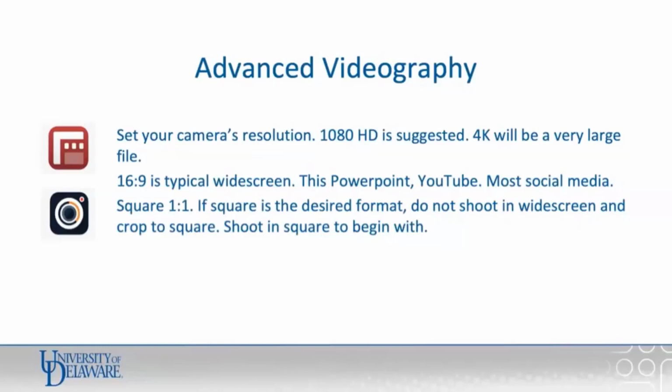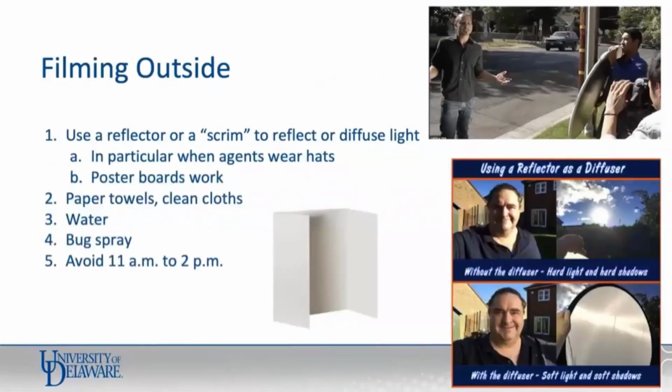You want to shoot that way to begin with, because what you don't want to happen is you shoot in widescreen and then you go in to crop it down to a square and realize that your subject can't fit in that square and it doesn't quite look right. So this goes back to what we talked about in the very beginning. Decide what you want to do in the beginning. Decide whether it's going to be in widescreen or maybe in square, and shoot from there. And you can go back and forth within these apps on those shapes.